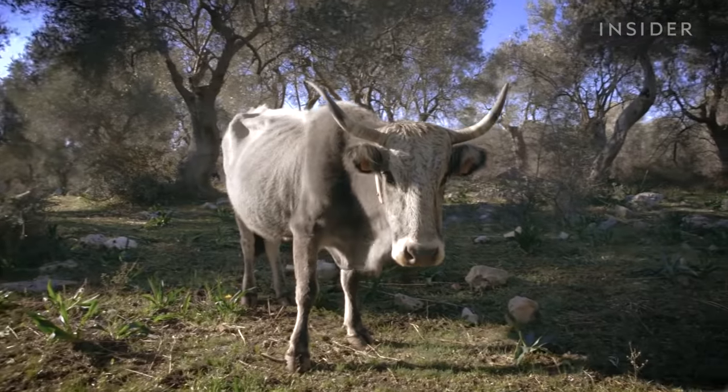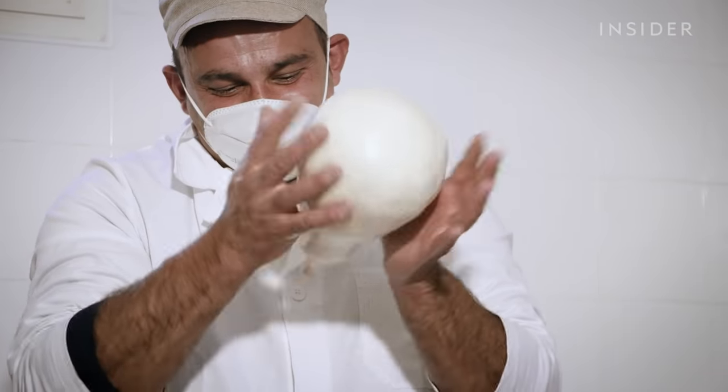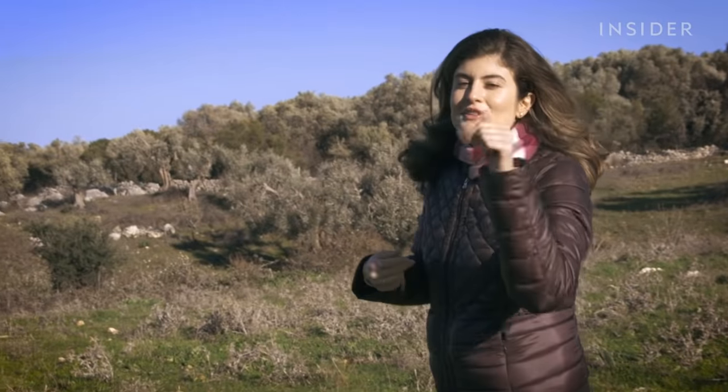raw milk of Podolica cattle, a rare breed of cattle that is able to survive in the harshest conditions that we can find here. These conditions make their cheese one of the most expensive in Italy, sometimes even more expensive than the finest of Parmesans. Let's go find out more.